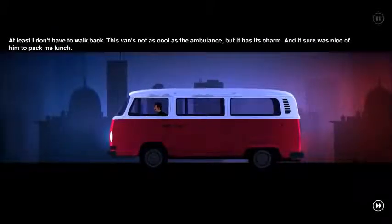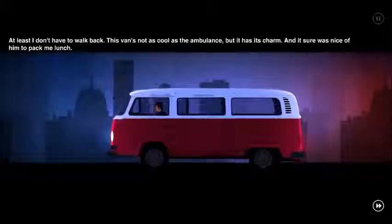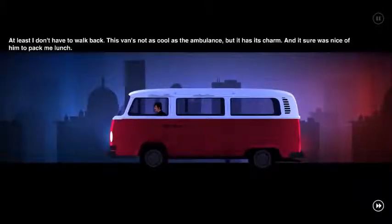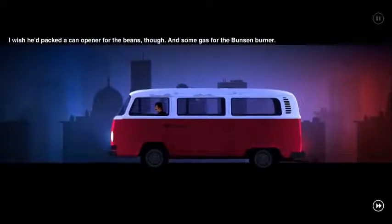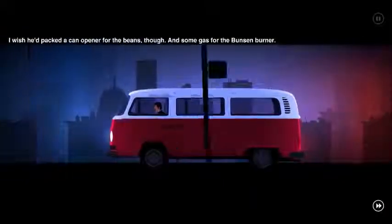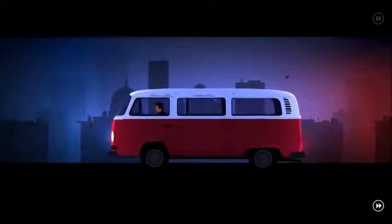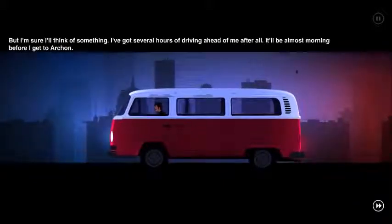At least I don't have to walk back. This van's not as cool as the ambulance, but it has its charm. Same color scheme, too. And it sure was nice of him to pack me lunch. Hey, there you go. Dr. Lambert's not a bad guy. Beans, though. And some gas for the Bunsen burner. Do I need to write this down? Do we need to stop by a store? I'm sure I'll think of something.